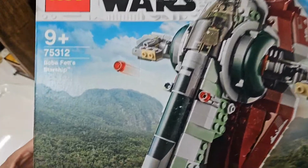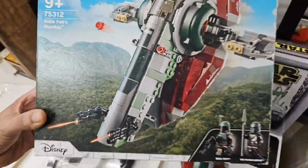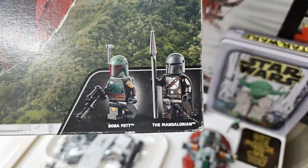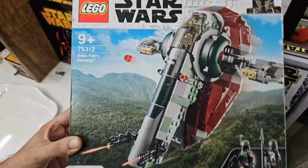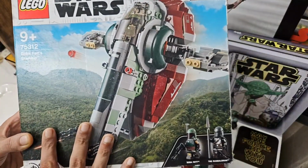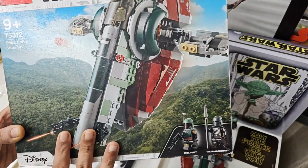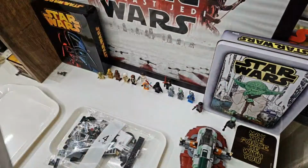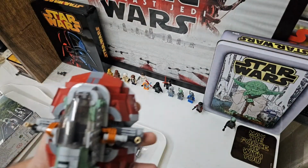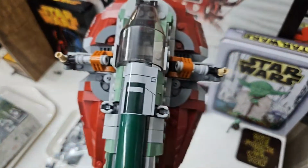We are building the Boba Fett Starship Cruiser. This comes with two minifigures, and we are on the final bag. This set includes four poly bags, out of which bags number 1, 2, and 3 we've managed to build. And here it is, the Boba Fett Starship carrier, how it looks.